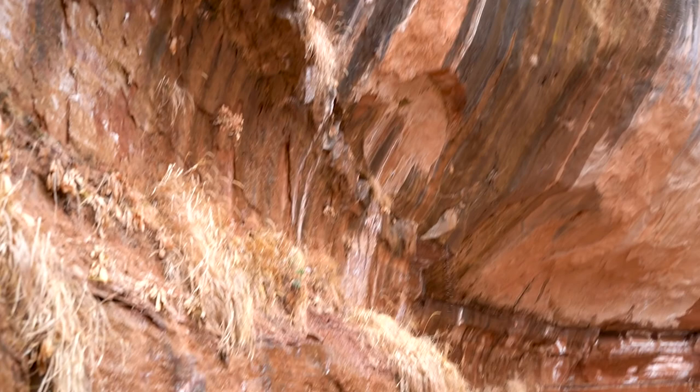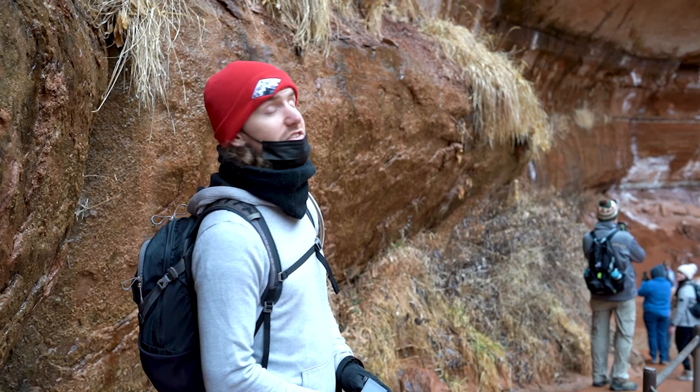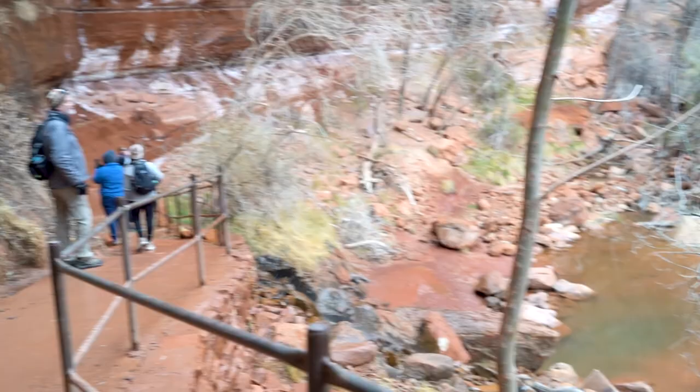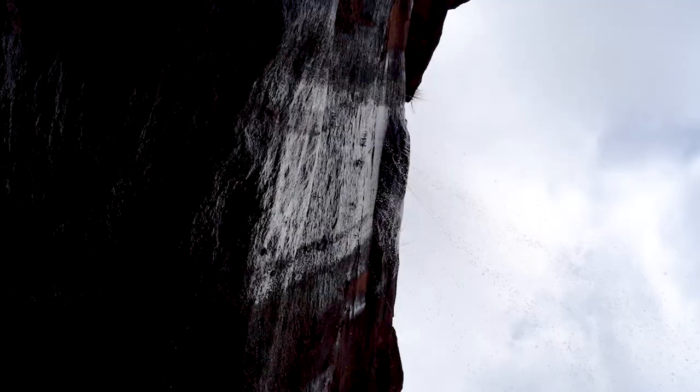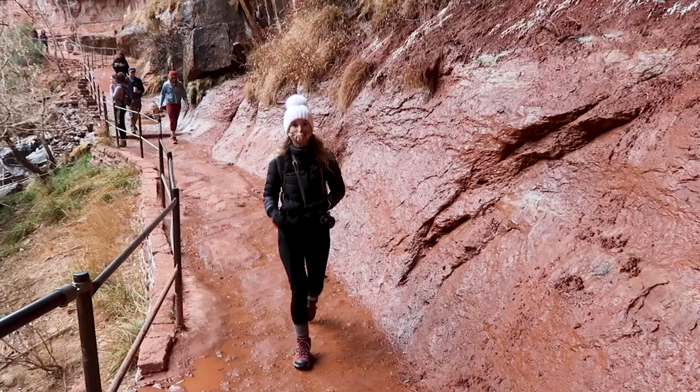So what are we looking at? This is lower Emerald Pool, down there. This is the waterfall that feeds it. Pretty neat. Warning, you may get wet on this trail.